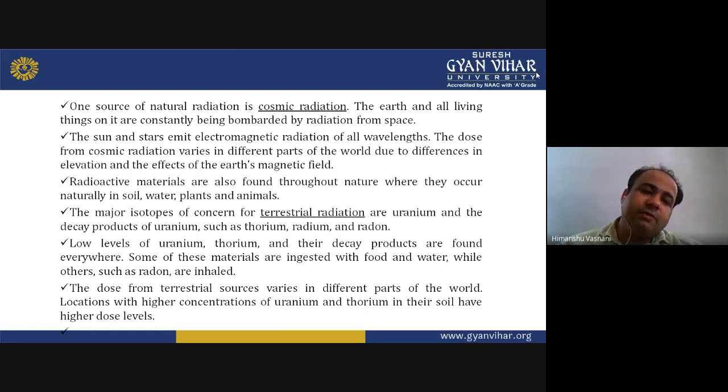Low levels of uranium, thorium, and their decay products are found everywhere. Some of these materials are ingested with food and water, while others, such as radon, are inhaled. So you can see this in normal day-to-day life also. The dose from terrestrial sources varies in different parts of the world. Locations with higher concentrations of uranium and thorium in the soil have higher dose levels.